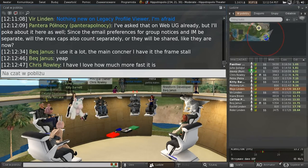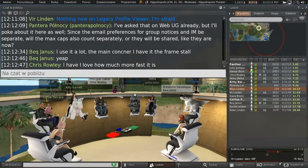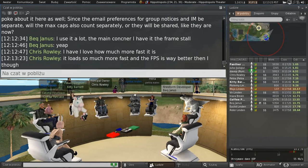Okay, and to answer Pantera's question, there's no change to the caps, so that they both count together just like they used to. So if you have them both on, they both count. I'm pretty sure if you have group notices off, then you don't get penalized for the caps that would have gone to group notices.